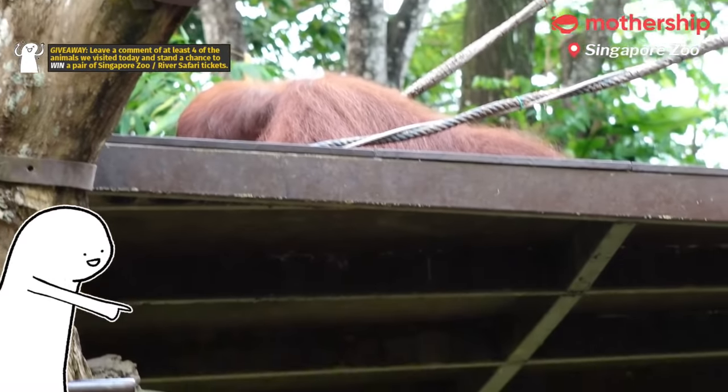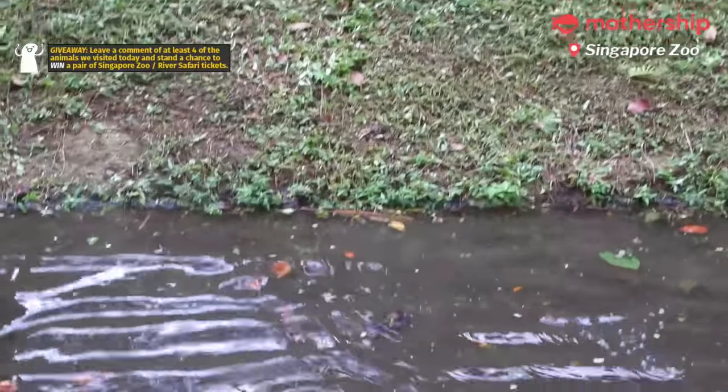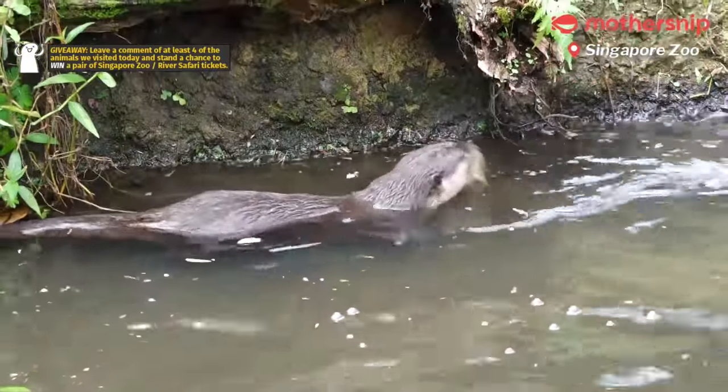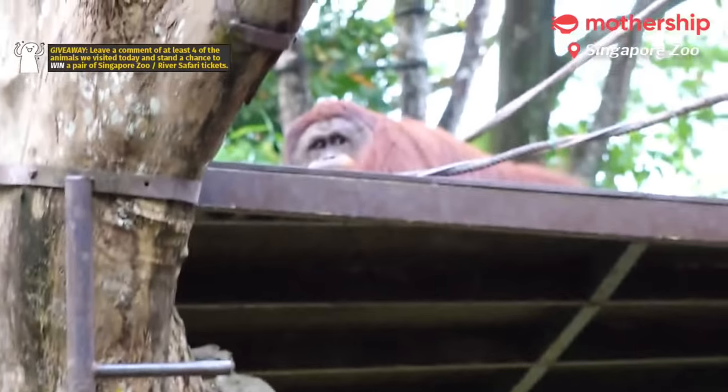Okay, there are some otters going in. Oh, there are three otters in there. Let's take a look at the otters. Alright, good. So in this exhibit, other than the orangutans, we also have otters. They just went for a dive. They must come up there, and there we go. And we also have gibbons, so we have three different kinds of animals here. So a lot of these animals coexist. We saw the ostrich with the zebra, then we see the otters with the orangutans.